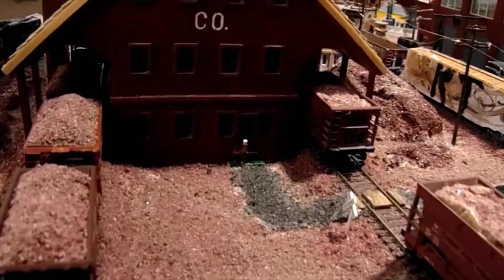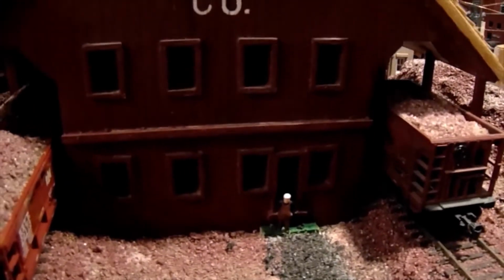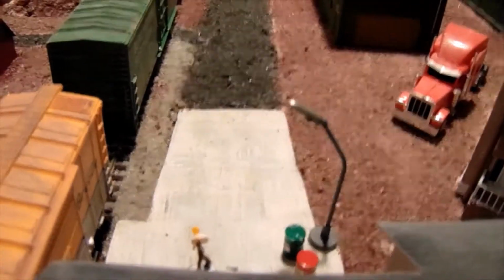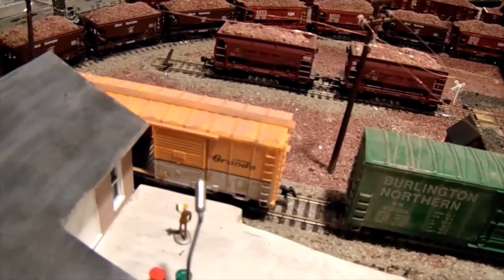So let's take a look at the people of the Copper King Mine and Railroad. This guy's outside the loading station here. Looks like he's taking a break. It can get kind of noisy in there. Now this guy, he's loading the boxcar by himself. That's not very fun. We talked about this tower here. That's the yard tower. Might be the yard master.